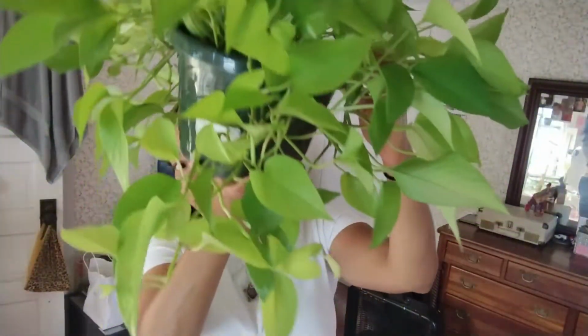I have taken so many cuttings of this plant, and it is so beautiful, lush. Look at that. So beautiful. And I love this color, the neon. It's so different because I have a lot of dark green foliage in my collection. I love this plant. It's a favorite because my son gifted this to me, and I definitely will not part with this plant.